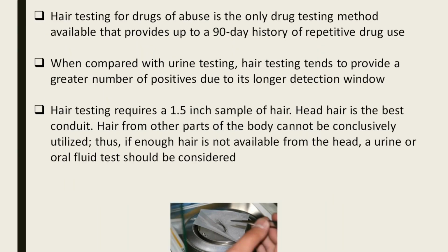Hair testing for drugs of abuse is the only drug testing method that provides up to a 90-day history of repetitive drug use. When compared with urine testing, hair testing tends to provide a greater number of positives due to its longer detection window. That is something you would want to keep in mind as an employer. You are going to have a much higher rate of positives if you do elect to implement hair testing. That is definitely a key factor if you're looking at hair testing as an option for your program, because you have a longer detection window.